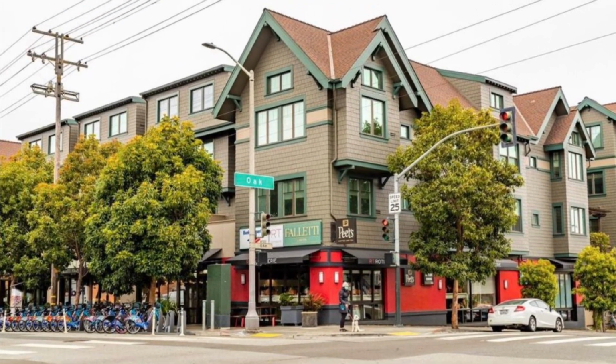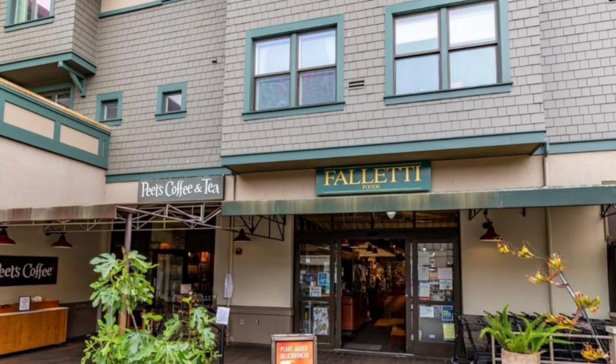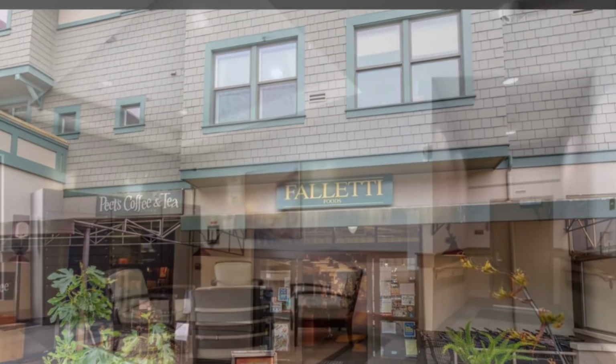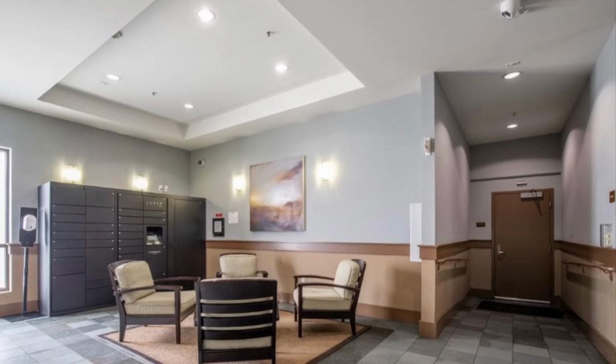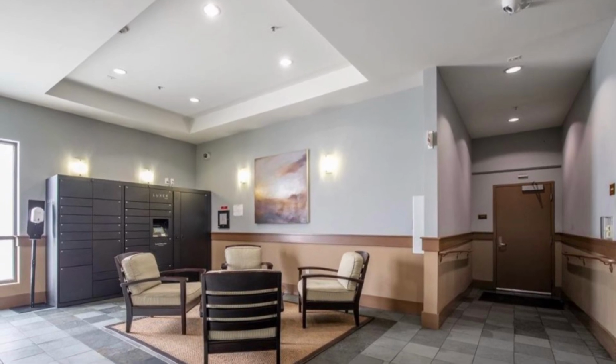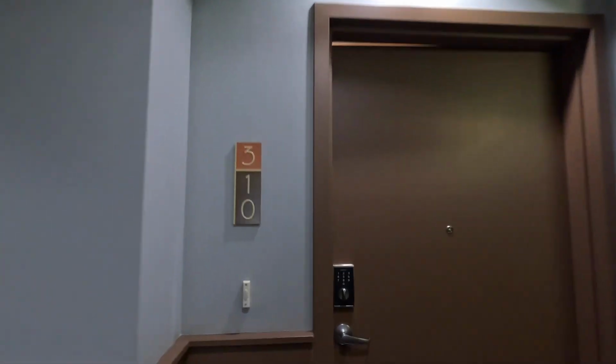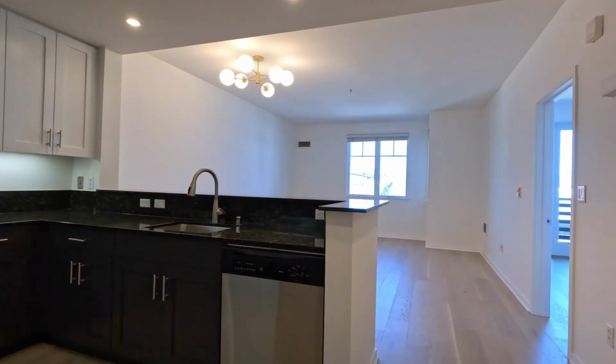We're at the exterior of the building, just steps to Pete's Coffee and Tea, Filetti's, and directly across is a flea market on Sundays. You have a wonderful mail room here. Packages are left inside the building. This unit is located on the third floor, unit 310.